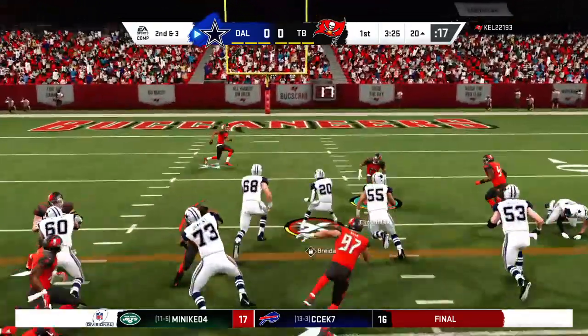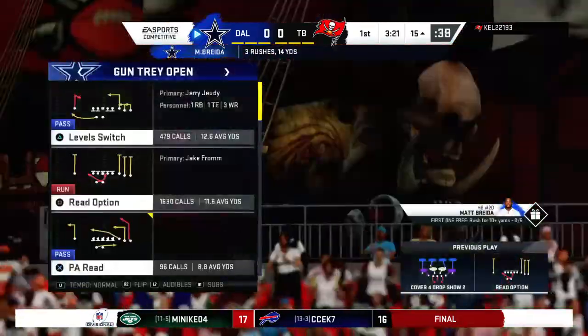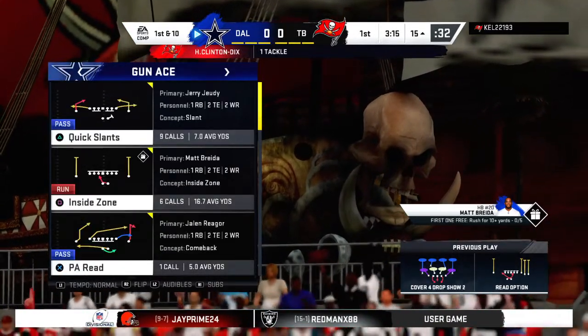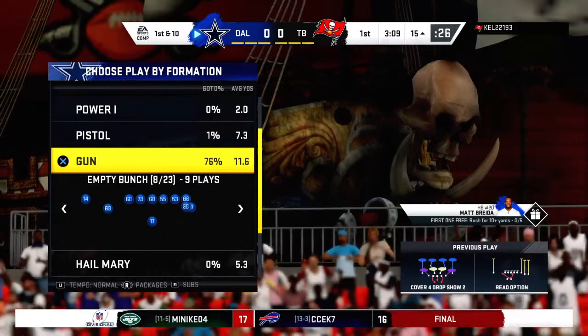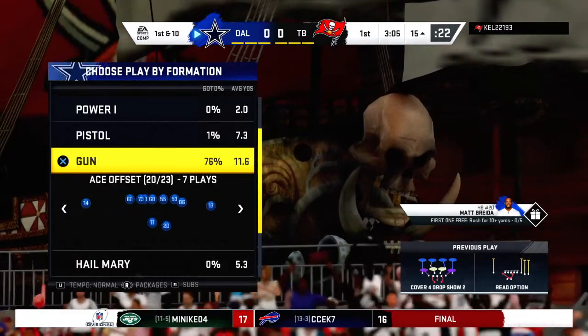On 2nd down, a run with Breida. And on this one, he'll get to the 15, right at the 15-yard line. A gain of 5, good enough for the first down. Boy, he does it at a high level, doesn't he? Because when I watch him, I think of his vision. Straight ahead, peripheral, also has that sense of where holes are going to be before they actually open. I think that helps set him apart from many of the other backs in the league.